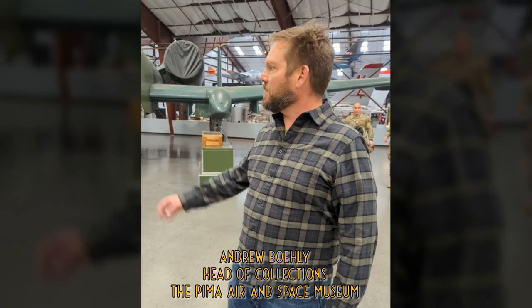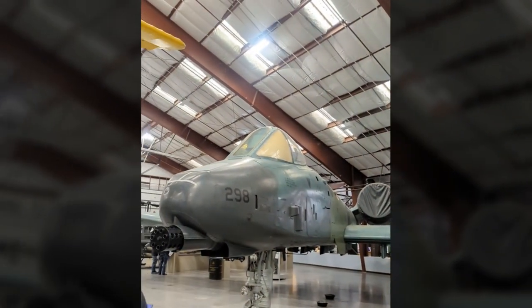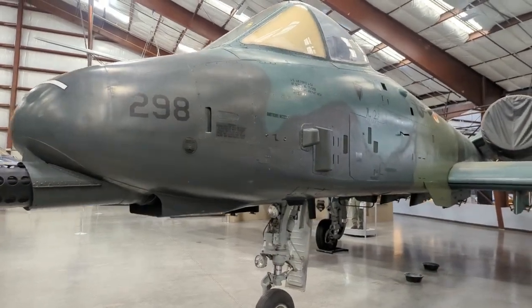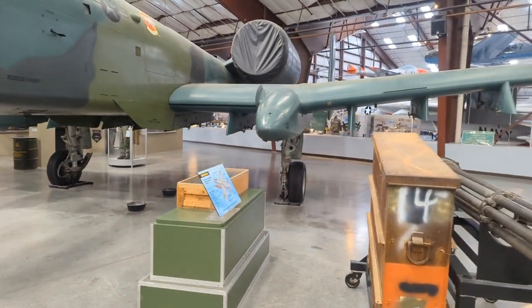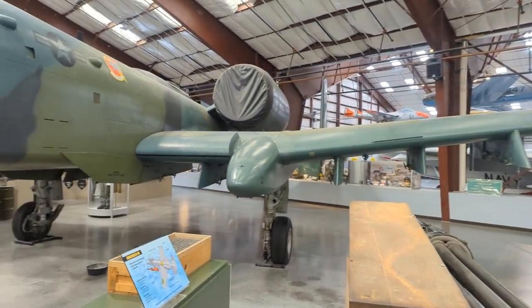Here at the Pima Air and Space Museum with our Fairchild A-10 Thunderbolt II, or Warthog. The A-10 was designed specifically as a tank buster ground attack aircraft. It's one of those aircraft that has a pretty good story. People either really love this aircraft because it's kind of unique. They got a titanium bathtub that the pilot's sitting in to protect him, and a 30-millimeter Gatling gun that fires 4,200 rounds per minute, which means they can run out of ammo pretty quickly, so short bursts.